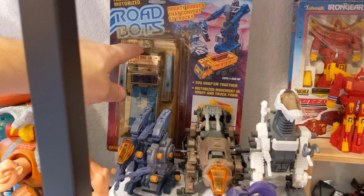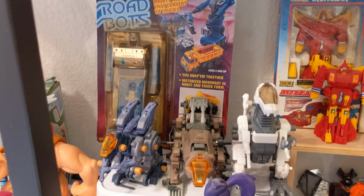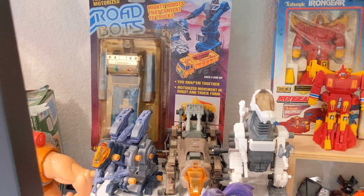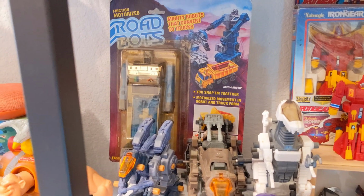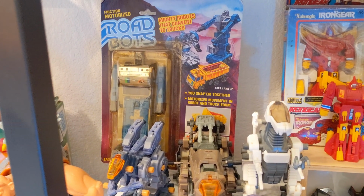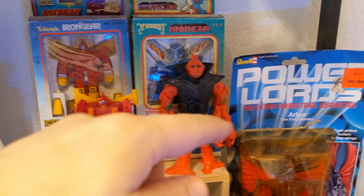This was a funny toy I got when I was a kid. It's a really crappy transformer that basically you just took it apart and reassembled it, and it would make a robot. It's really a crappy toy, but I loved it, and I found that on eBay sealed for like $5. Same with the Power Lords.